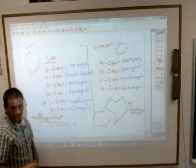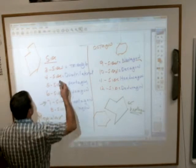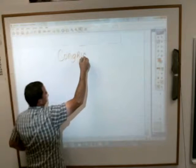All right, then we've got some other things to define here. No prisms, no pyramids, none of that fun stuff, but we are going to do this sort of thing here. Take out a blank piece of paper, and on top write the word congruent.